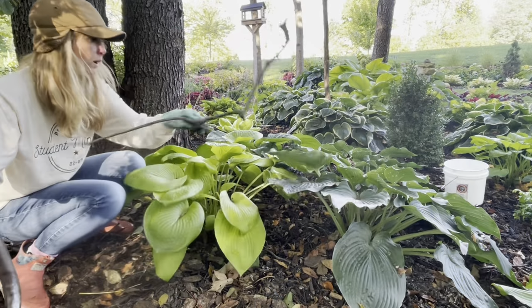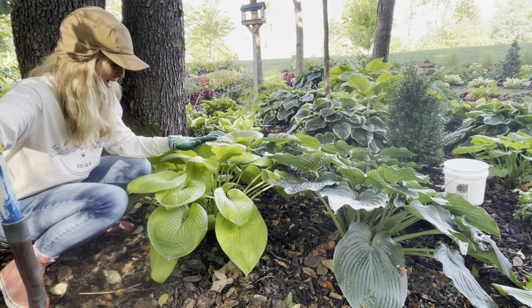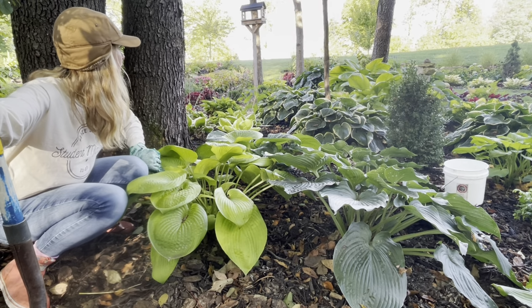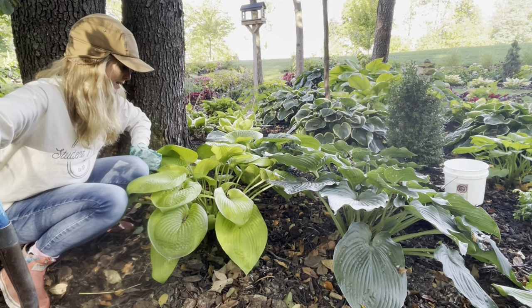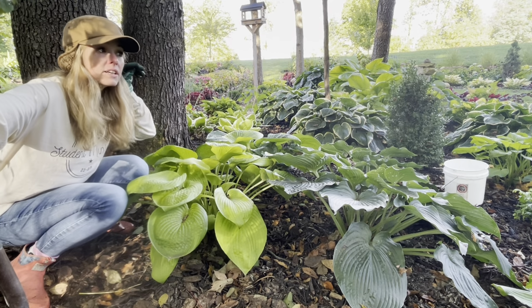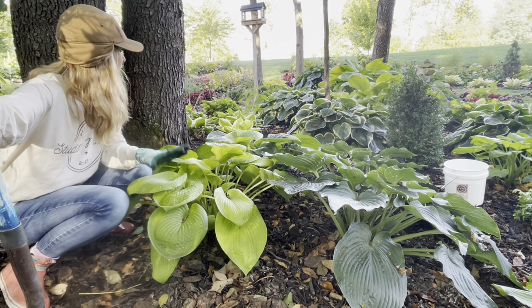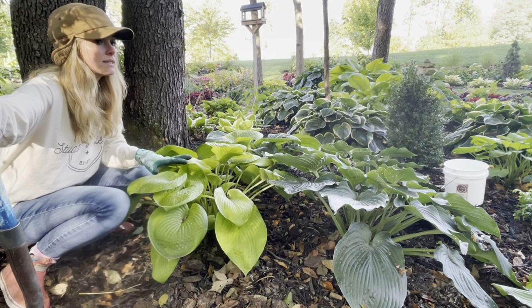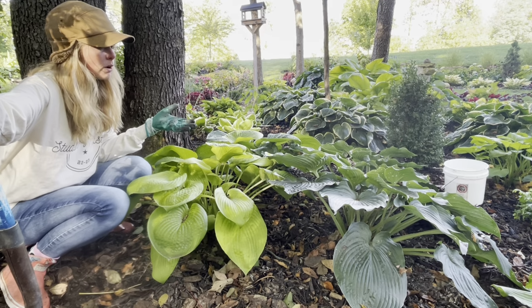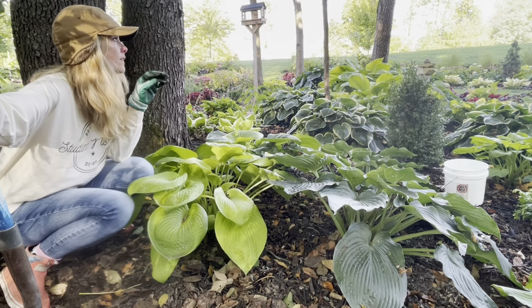So while I am over here, I'm going to dig up this. I am assuming it is an August moon hosta. It could be a Sum and Substance, but it reseeded itself about, I don't know, 3 years ago or so, and this is the biggest it's gotten. So I'm thinking it's not a Sum and Substance. It just looks more like an August moon to me, but I could be wrong. Either way, I'm gonna dig it up and put it with the other two I have over there right behind my bench.